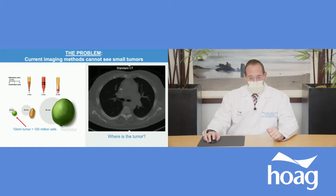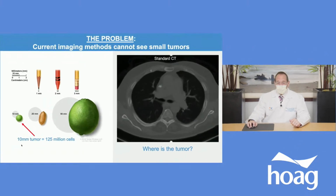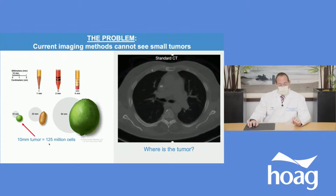Let's talk about an important problem in medical oncology, in the treatment of cancer. The problem is current imaging modalities often have difficulty finding small tumors. It is estimated that many cancers can't be seen on standard imaging modalities such as CT scans until the tumor reaches about 1 centimeter in size. A tumor that's 1 centimeter in size is composed of more than 100 million cells. That's 100 million chances to become resistant to therapies, 100 million opportunities to spread.